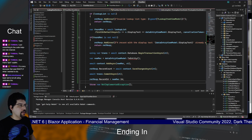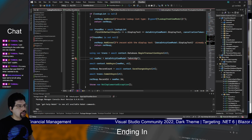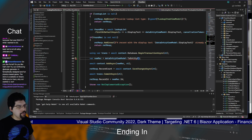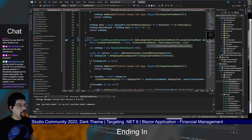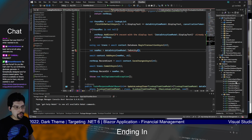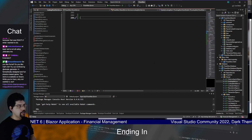Which should be fine. So what toEntity is going to return for us is the lookup list item. So we're going to turn an iLookup item view model into an iLookup item. I'm going to write that down here really quick just to have it in my brains.